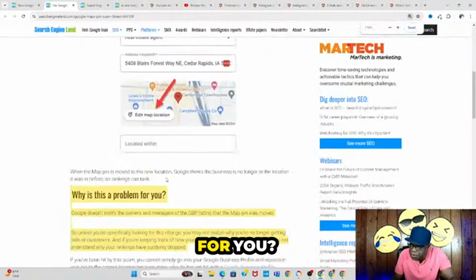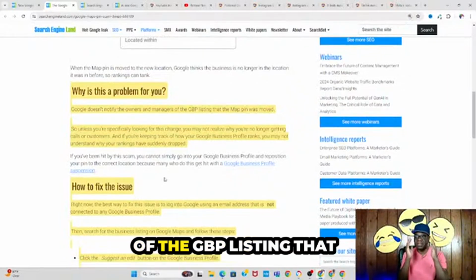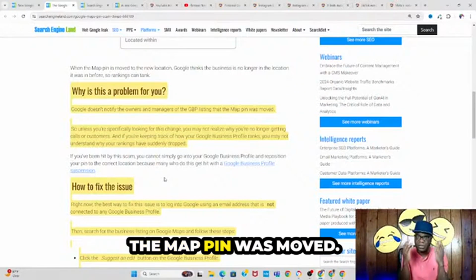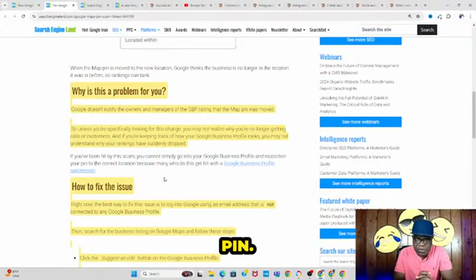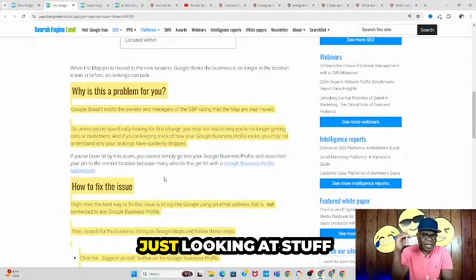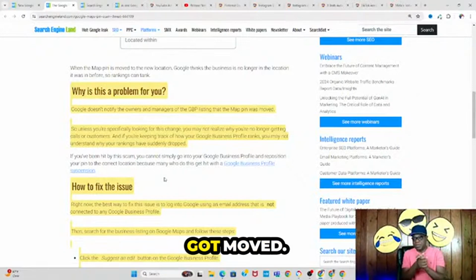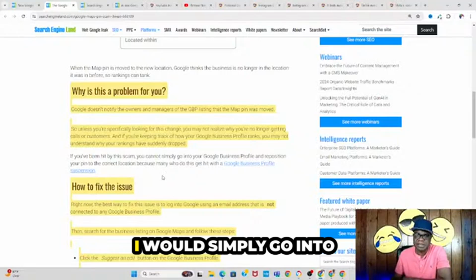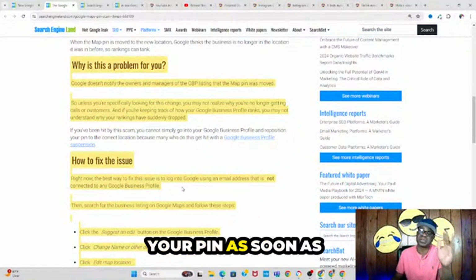Why is this a problem for you? Google doesn't notify the owners and managers of the GBP listing that the map pin was moved. So it's not like you get a notification that says, hey, somebody moved your maps pin. So you could be just chilling for weeks, looking at stuff going down and not knowing that it's your map location's pin that got moved. So if you've been hit by this scam, I would simply go into your Google Business Profile to reposition your pin as soon as possible.